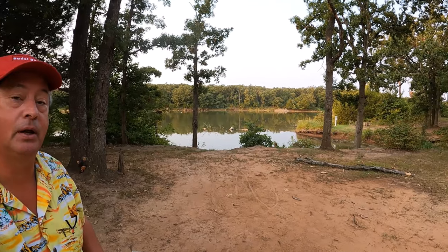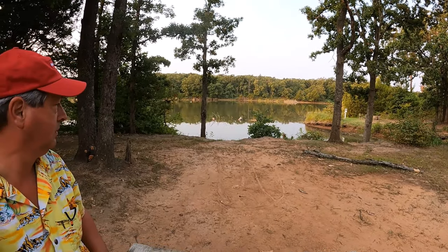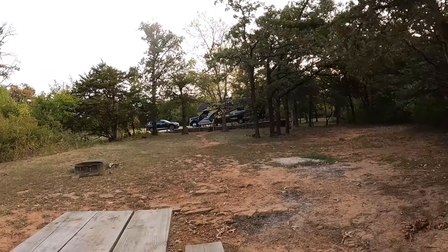Good morning. McMurtry West on McMurtry Lake. What a beautiful morning. Just check this out. How still that lake is. Man, we're right down from campsite. Get the camera back over here where it's not gonna fall over. Anyway. McMurtry West Campground, McMurtry Lake, Oklahoma.